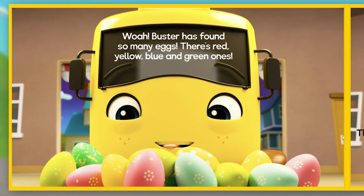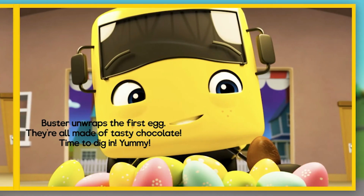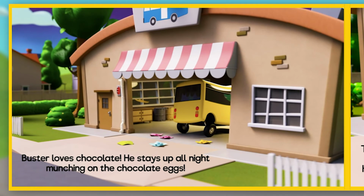Whoa! Buster has found so many eggs. There's red, yellow, blue, and green ones. Buster unwraps the first egg. They're all made of tasty chocolate. Time to dig in. Yummy! Buster loves chocolate. He stays up all night munching on the chocolate eggs.